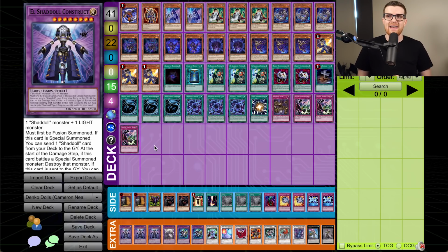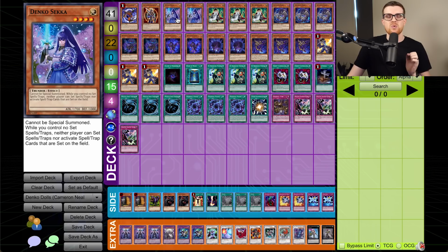We're back on Shaddoll, and I like that we've been able to play different variants of Shaddolls every time just to track the evolution. This time we are playing Denko Dolls, and I think this is one of the most powerful versions of the deck, because Denko Sekka, which was released in the next Challengers, adds a completely new dimension to how powerful this deck is.